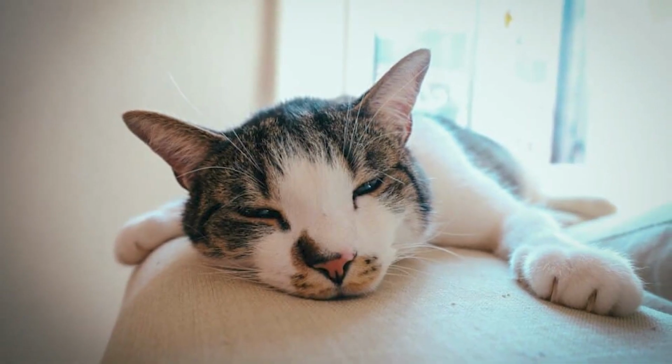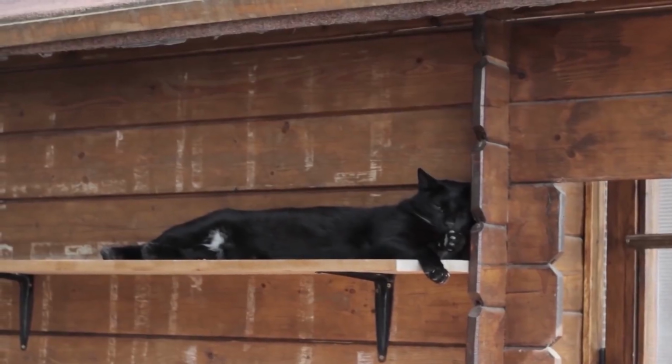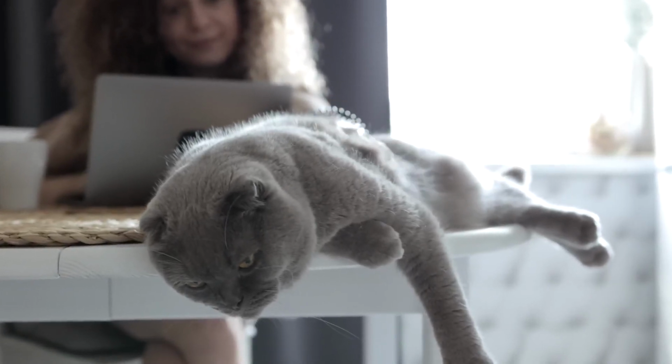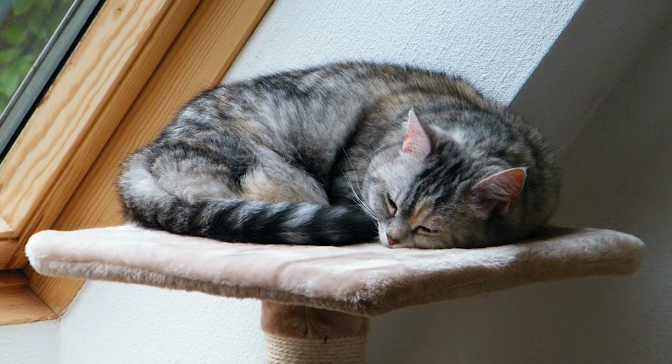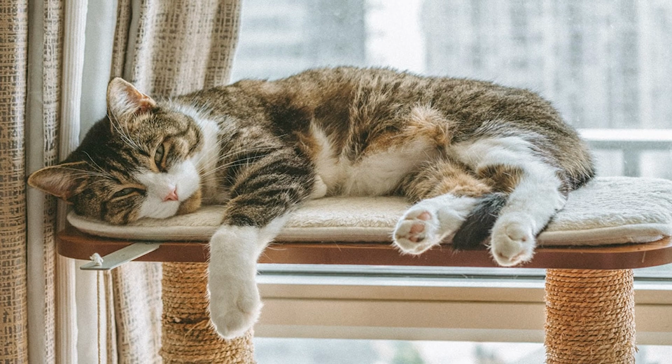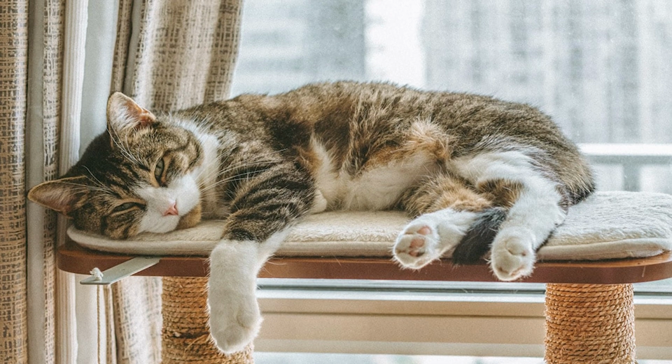First off, being up high gives cats a sense of security. It's like having their own little fortress where they can keep an eye on everything below. In a home setting, this means they're safe from pesky intruders like other pets, kids, or even unexpected guests.